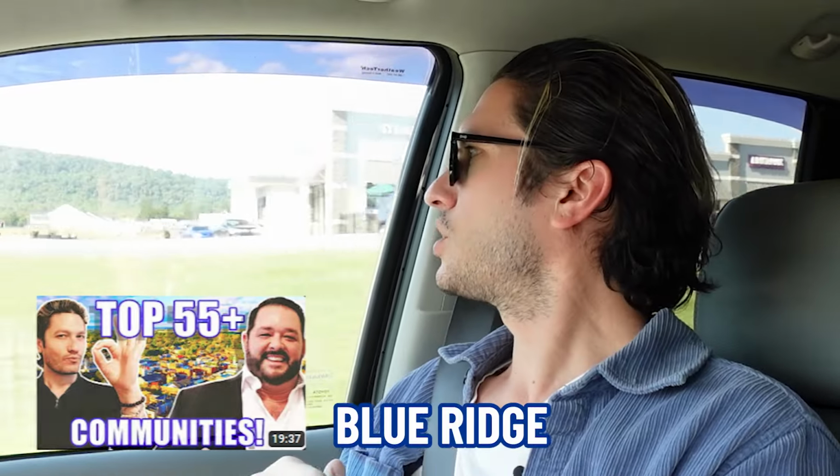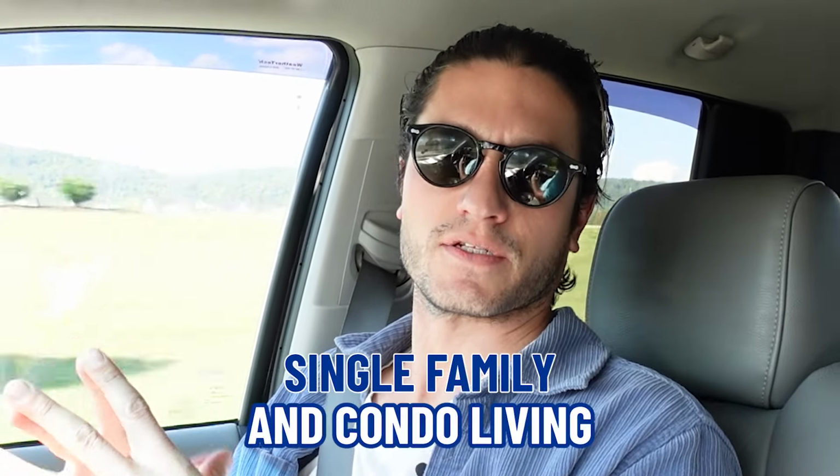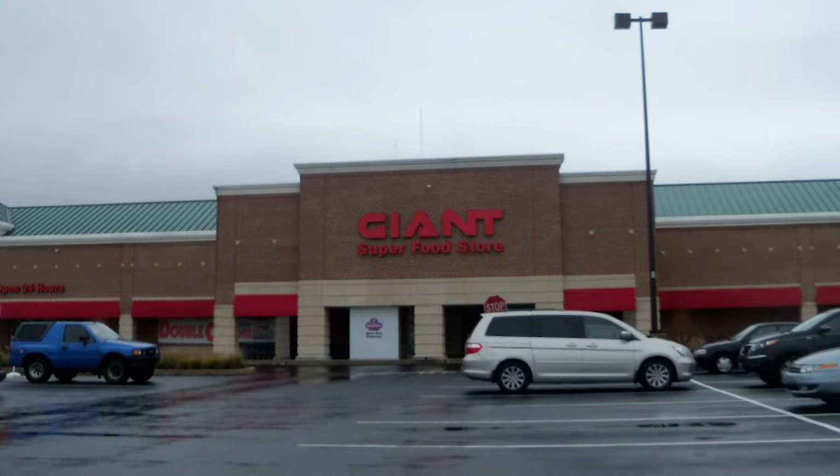This is Blue Ridge, which has a combination of 55 plus living as well as single family and condo living, as well as a lot of amenities. As we just passed, you saw the Starbucks and some great restaurants going in there. A little further down, you hit the Giant Food Store, which is one of our main grocery stores here. It's a huge chain of grocery stores in the area and serves the communities around here at Town. So we are on our way through Susquehanna Township to our first home, and we'll check in with you there.